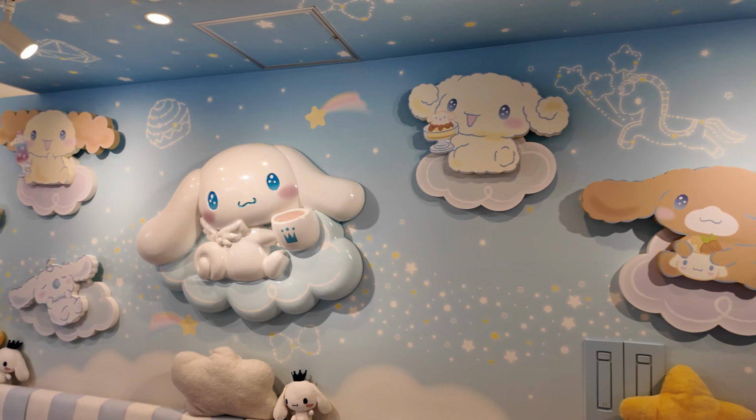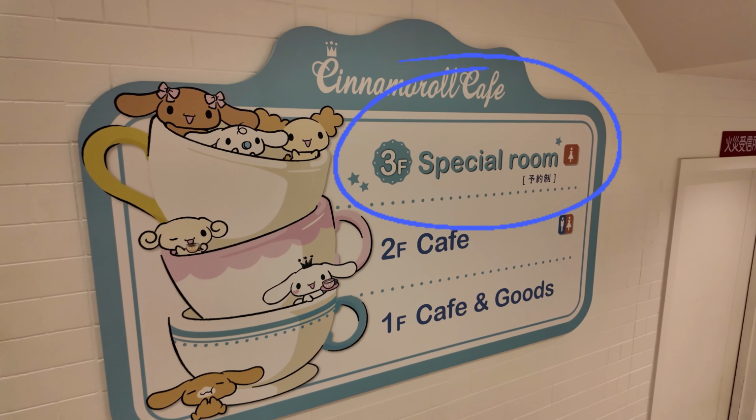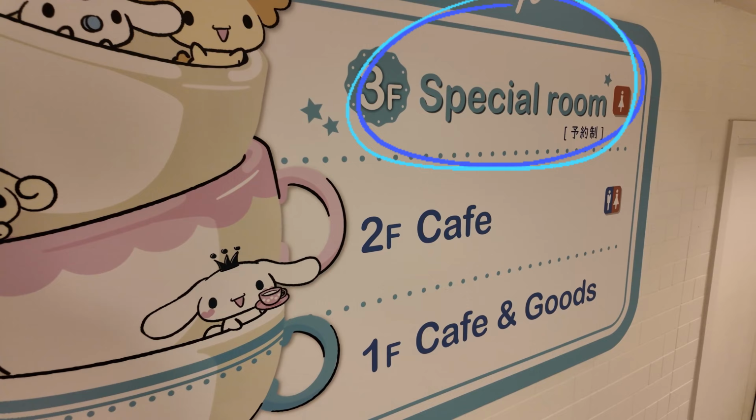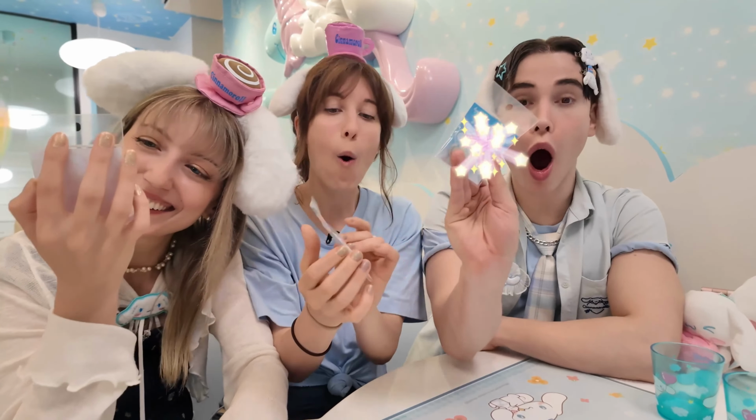Like 3D design. They have like decals? They're not decals. The 1st and 2nd floor have the decals and the simple kind of decorations, cute, not over the top. But the 3rd floor is so poppy and kitschy, and it was really cute. So you do have to reserve the 3rd floor. You have to buy a special ticket, but it's only 1,000 yen for the whole group, and you do get a special prize. And it's so worth it.